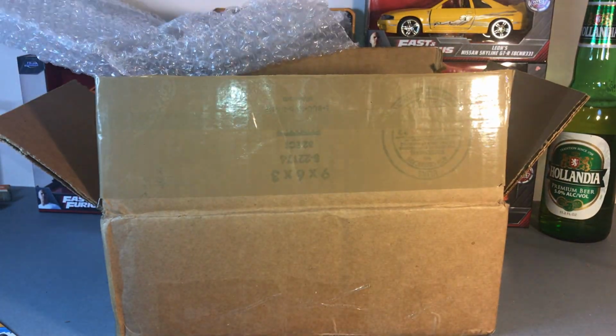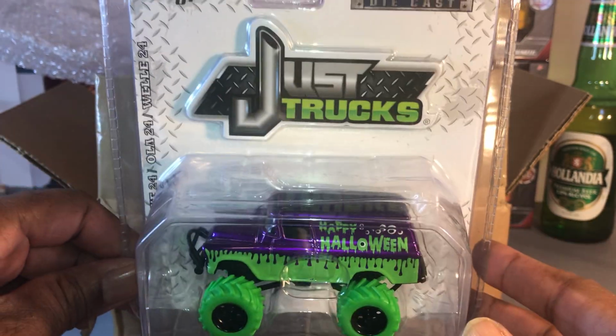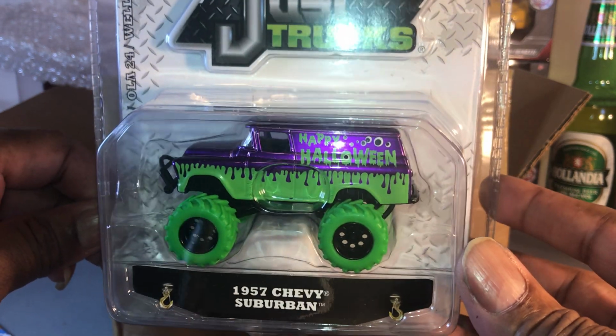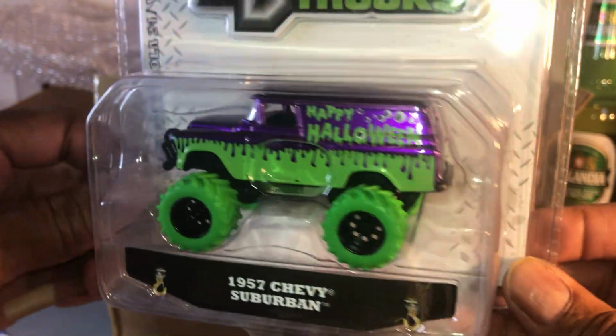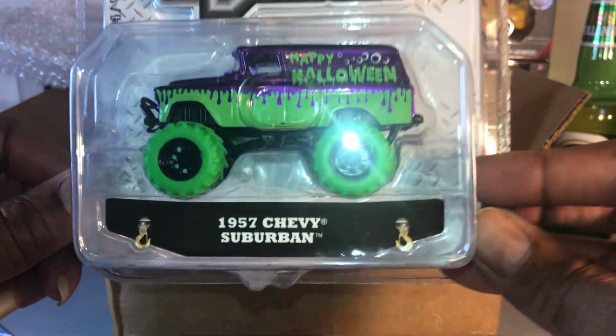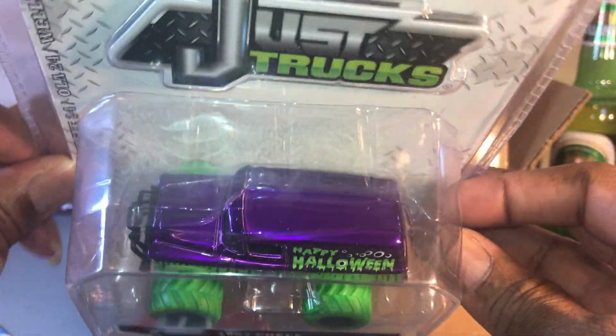Oh, there's the custom. Save that for last. Oh, you're trying to get me to go down this rabbit hole now. Got the Just Trucks. Happy Halloween, right in time. Nice, very nice. 57 Chevy Suburban. Love that purple paint.